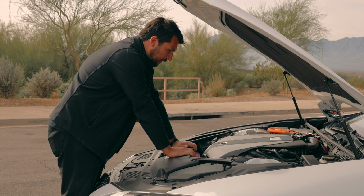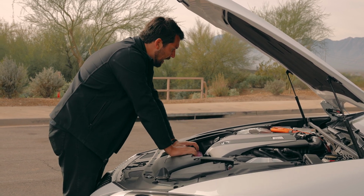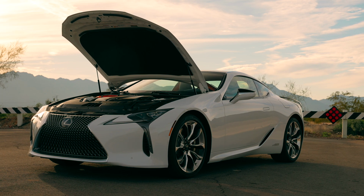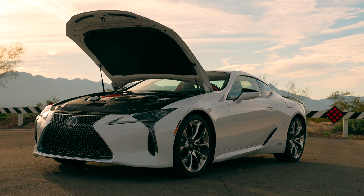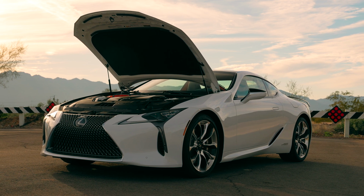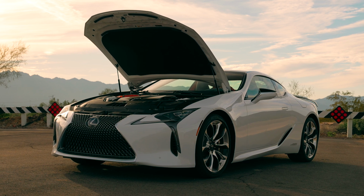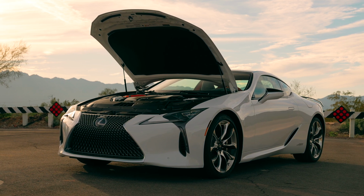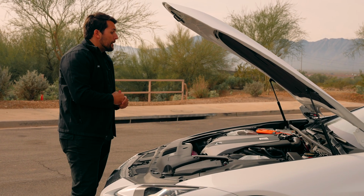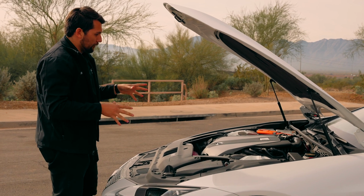I can't say this is a car I'd see you working on yourself per se, but it's a good thing this does have a Toyota Lexus warranty, and of course Toyota and Lexus are generally well known for being very reliable, so you probably won't have to worry about that. That being said, we don't have this for a long-term warranty. This is just what I'm saying based off my experience with them. It's kind of interesting, they have a lot of these covers, but they don't cover absolutely everything in the engine bay, so you can still see a lot of what's going on here. That's pretty interesting.